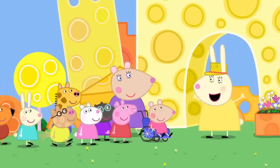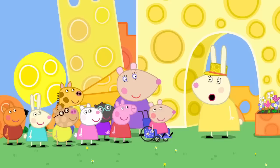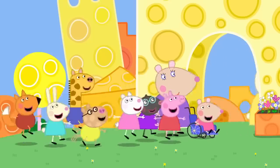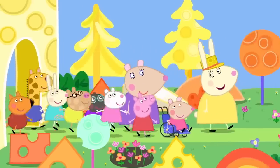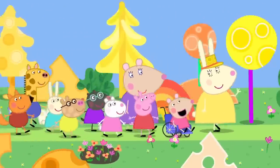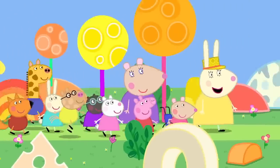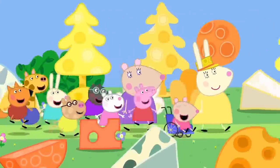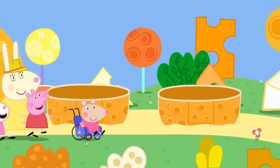Welcome to Cheese World. Have any of you been here before? Yes, I have. Oh, hello, Mandy. Nice to see you back again. So, as Mandy already knows, everything at Cheese World is about cheese! That's right! And we start by sailing on a river of cheese! This is the River of Cheese.